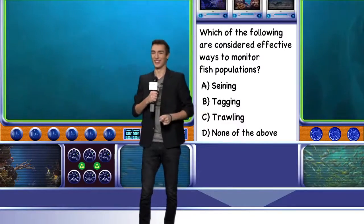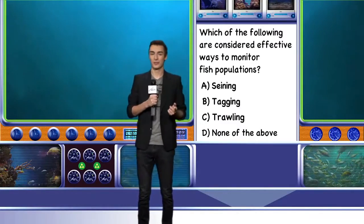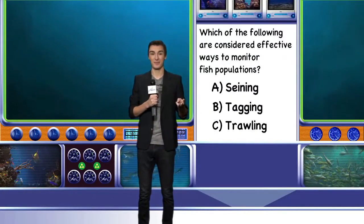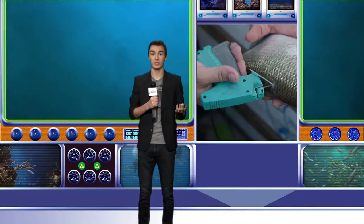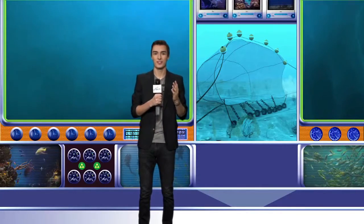Oh, sorry, we're back with the answer to today's Aqua Quiz. Which is the most effective way to monitor fish populations? The answer is A, B, and C. Though there are different schools of thought on the accuracy of these methods, seining, tagging, and trolling are the three methods currently being used by scientists to monitor fish populations.